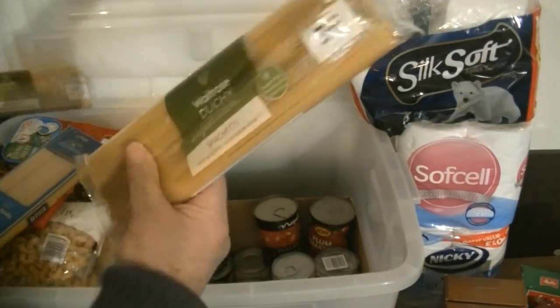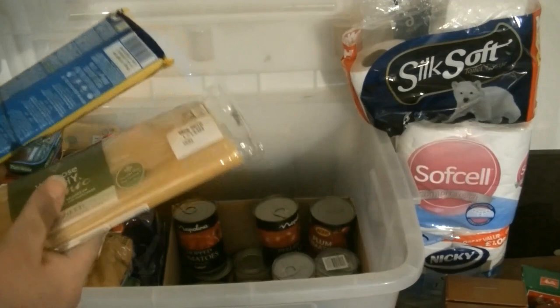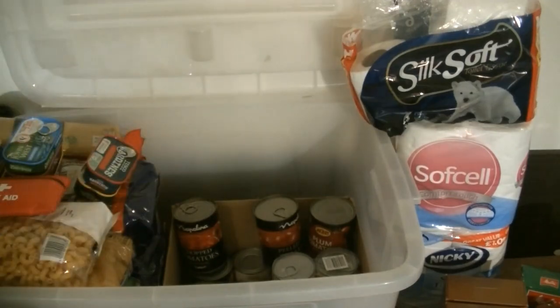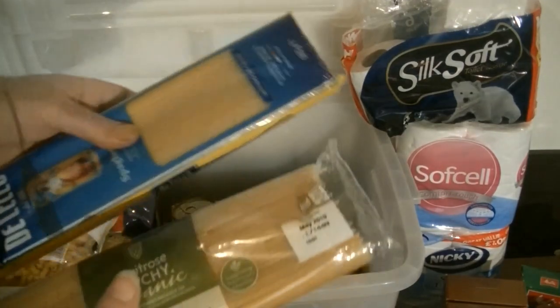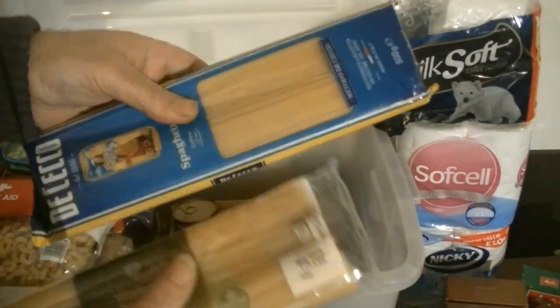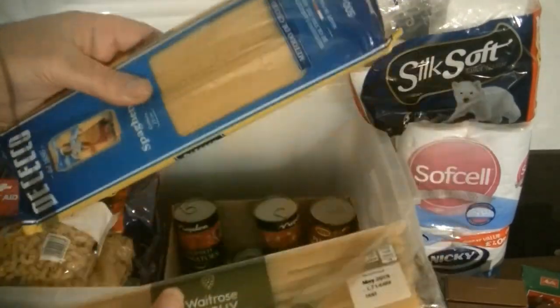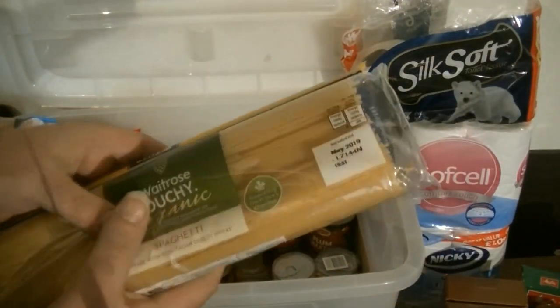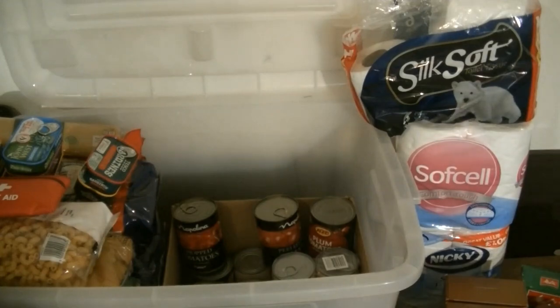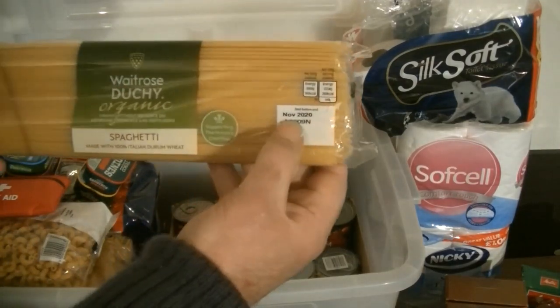Like I said, I'm going to take out this pasta. This one here is also for, let me check it, yeah, this one is also for September 2019. I could have kept it in there, but I'm going to take it out, use this one in May, use this one as well after that, and put it into the box like I just showed you a little while ago, and replace it with this pasta here, which is 2020.